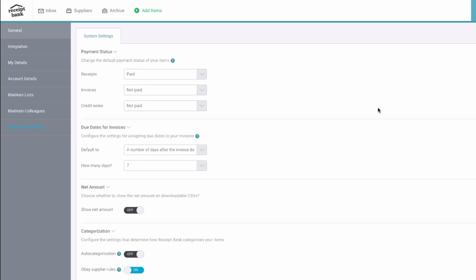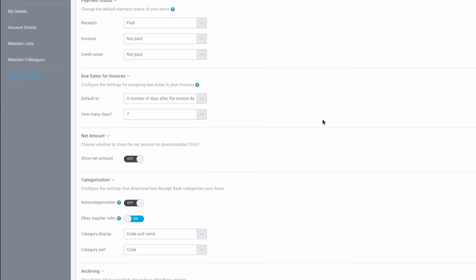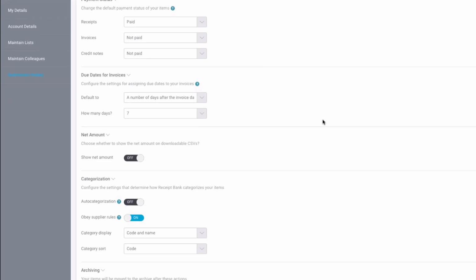So ultimately, most receipts are paid by cash or ATM cards, so everything that generally comes in as a receipt would automatically be paid, whereas invoices and credit notes may not be paid. They may be processed but paid at a later stage. And then the next section down, you've got due dates for invoices, and you've got default to a number of days after the invoice date, and you've selected 7.